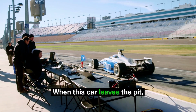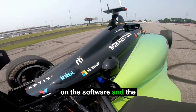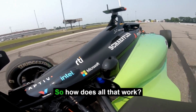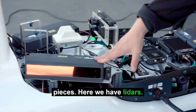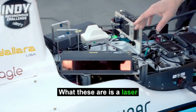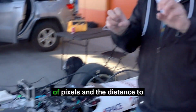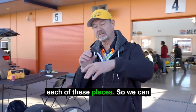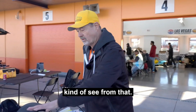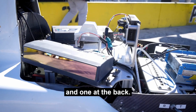When this car leaves the pit, it has to do it completely based on the software and the programming that's inside of it. So how does all that work? Let me show you a couple pieces. Here we have LIDARs. What these are is a laser indicating ranger, which basically gives us a bunch of pixels and the distance to each of these places. So we can kind of see from that. And you'll notice that there are 3 up here in the front and 1 at the back.